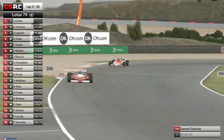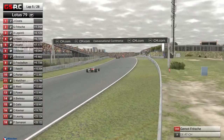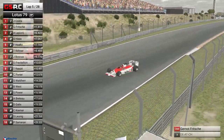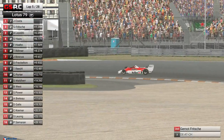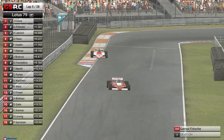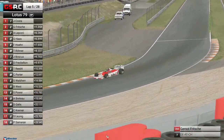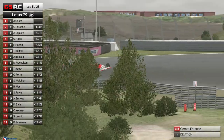So, to your point here, Joe, I would be a little bit worried if I was Juan Mikosta out front, because, like you said, Gernot Friesche tends to get faster and faster, and Gernot, that last time around, was the fastest lap of anybody out there by 0.2, in fact, faster than Juan Mi. So, if he continues this pace and we're only a quarter of the way into this thing or a fifth of the way into this thing, I'd watch out if I was Costa.